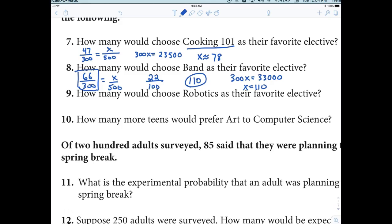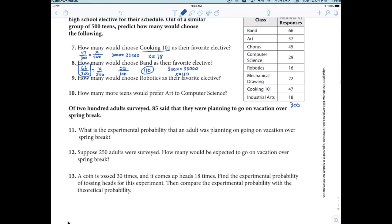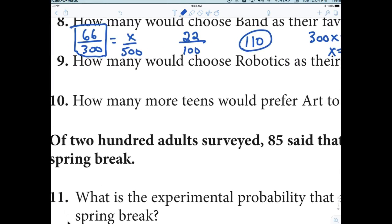All right. Robotics. How many are robotics? Right, so we're going to go 16 out of 300 again, x over 500. So, wow, Julia, tell me again. Approximately, is it? Yeah. If it was 26.6, we should just go ahead and make it, I would prefer you just say it's 27. Is everybody okay with that? And like I said, if you put 26.6, I don't mind. The important part is you know how to set things up. That's why I'm telling you it's important to set those up.